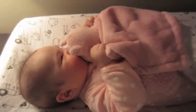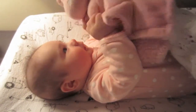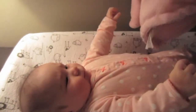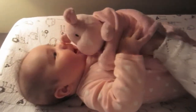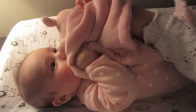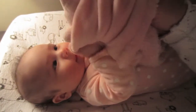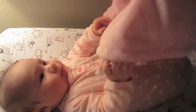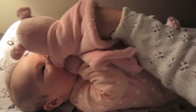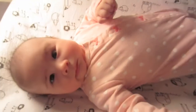Big hugs and a kiss on the nose, on the cheeks. Do you want hugs? Big hugs! Yay! Okay. Go to sleep. Good night. Good night. Good night. Do you want Mr. Hippo? Okay. Alrighty, time to sleep. Good night, Penny.